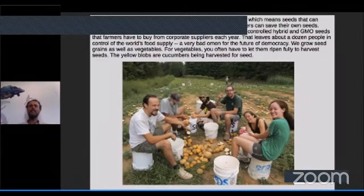If you're growing okra or any vegetable for seed, the process of preparing it, the soil preparation, the soil health, how you would grow it is very similar to how you would grow it for food. There's no appreciable difference, except when it comes to harvest time. These yellow blobs that you're seeing at the feet of these people are actually a round variety of cucumber. So when you're growing most vegetables and you want to take them all the way to the seed stage, you let them ripen out fully.